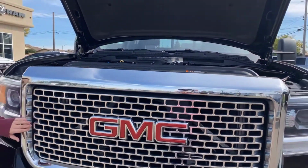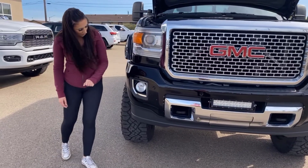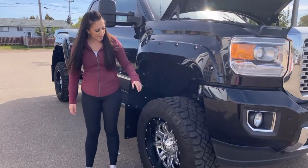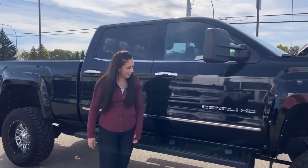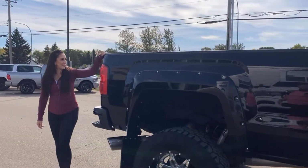Chrome grille on this one with color match bumpers. You do have a light bar in it as well and some park sensors. Also fog lights on it. This truck also has a BDS lift with fender flares, 35-inch Duratrac and Fuel rims, tow mirrors, and some kickback flaps with running boards as well. And it is the crew cab with the 6.6 box.